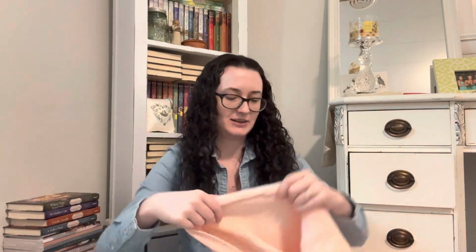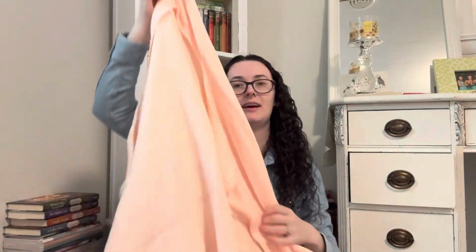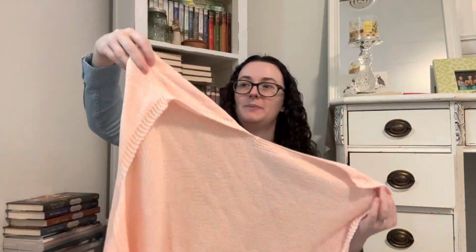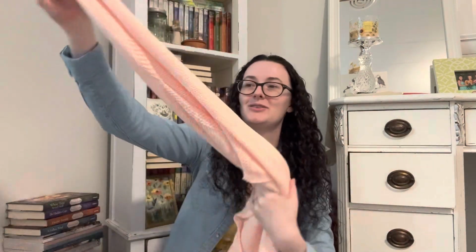And then to add to the homemade baby blanket collection, I've got a few sweet little blankets. This is a little knitted swaddle in this pale pink with a little hoodie, which is so cute. I was trying to think of the word. Little hood to it. So sweet. This is beautiful too.